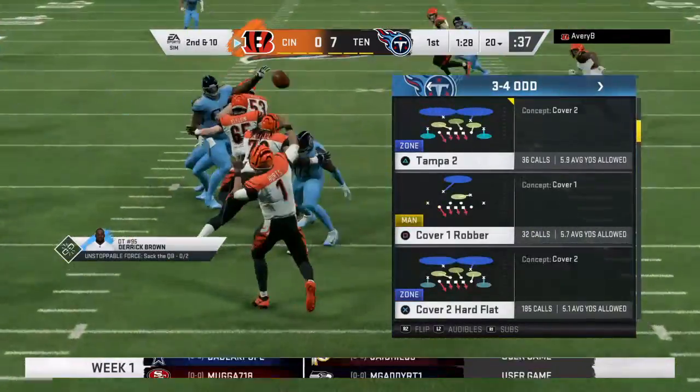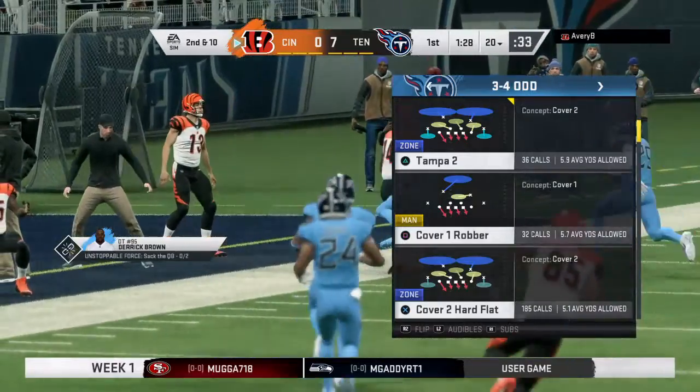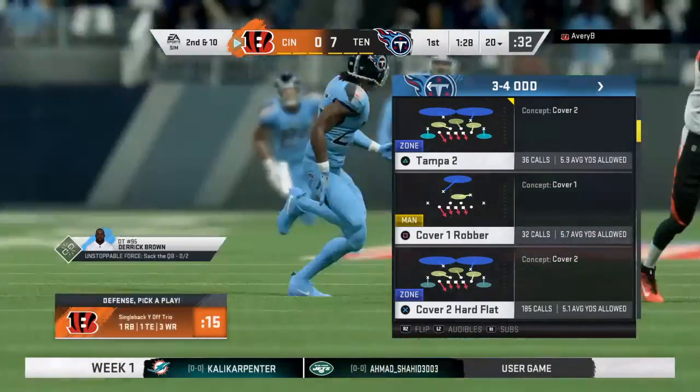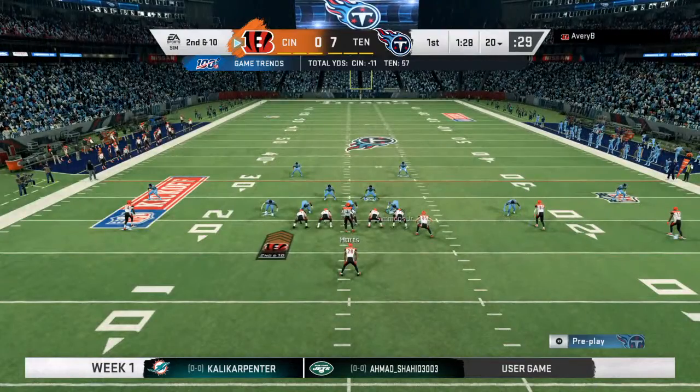Now they're ready to go. They've kind of got to look at them, get a sense. Let's see if they open things up a little bit. If they open things up, let's see what the defense does here, too, after a good stop. After the incompletion, here's 2nd and 10 from the 20.